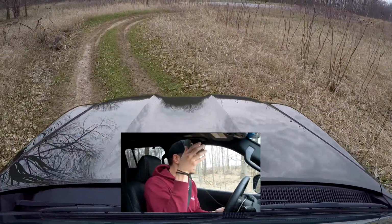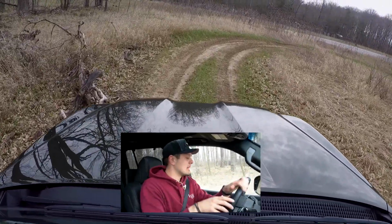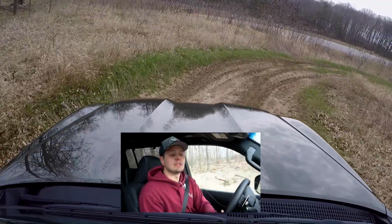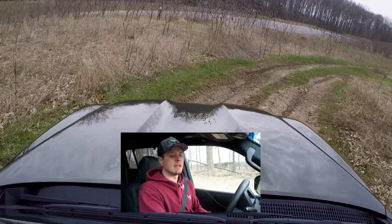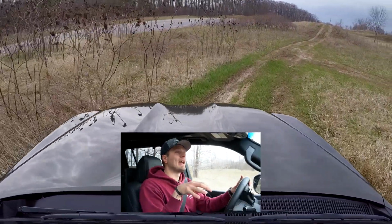Of course, we are still in 4 low. We still have multi-terrain select auto on. We have our multi-terrain monitor on. And we have our center differential locked. The nice thing about this screen is it won't tell you the exact number, but it gives you a little gyroscopic readout of what angle you're at.